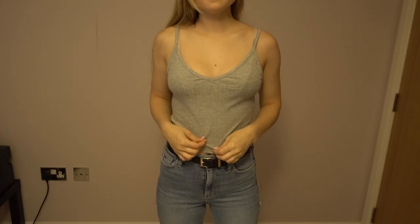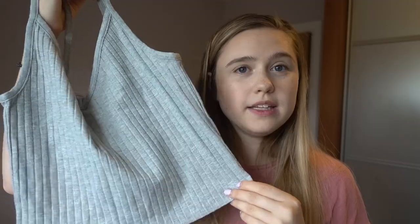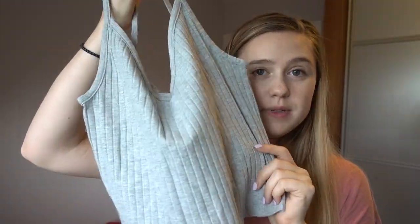I just thought it'd be so easy to wear under stuff or as a top on its own, a really simple, basic kind of piece to have. So that's everything that I grabbed from H&M.